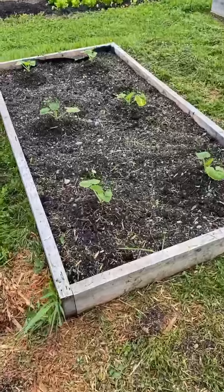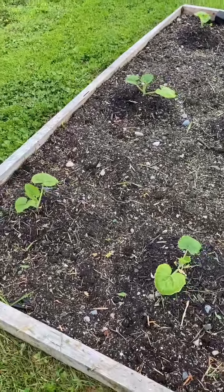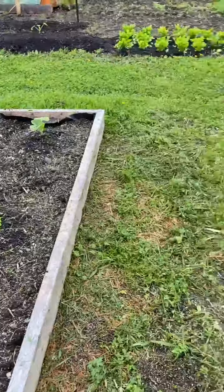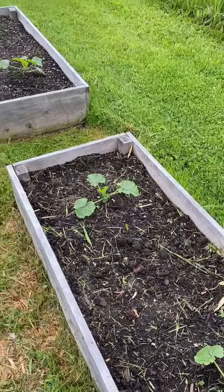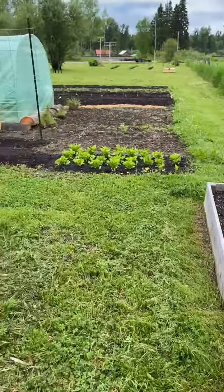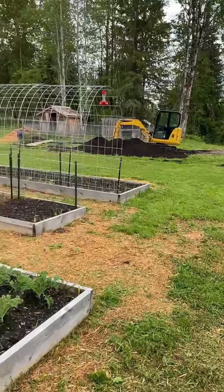I've got some scallopini squash here because I love those. Those are those little patty pans. And then more zucchinis. I've got a combination of green and yellow zucchinis. So there's a little garden update for today.